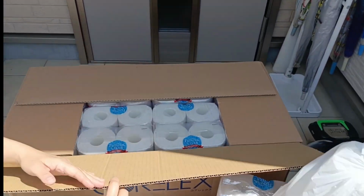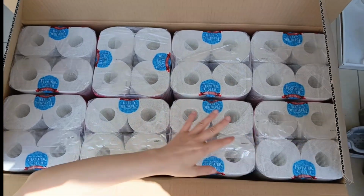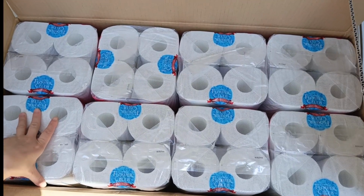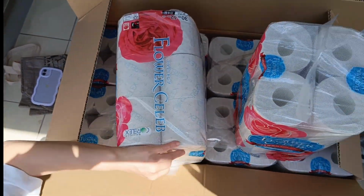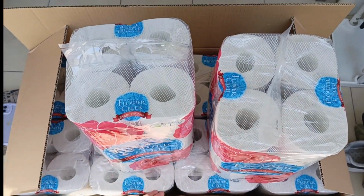Unbox. Yeah, the tissue boxes. 413 pieces of milk paper, and they give us this. 12 pieces inside. These are the 1, 2, 3, 4 ... 10. So don't throw away your milk papers in Japan.